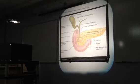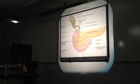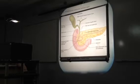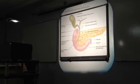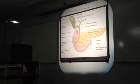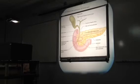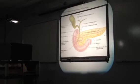So how does that work under letter D? Well, this is what happens. Trypsinogen is secreted by the pancreas, and it combines with enterokinase, which is secreted by the small intestines. Those two mix up, and together they activate trypsin.